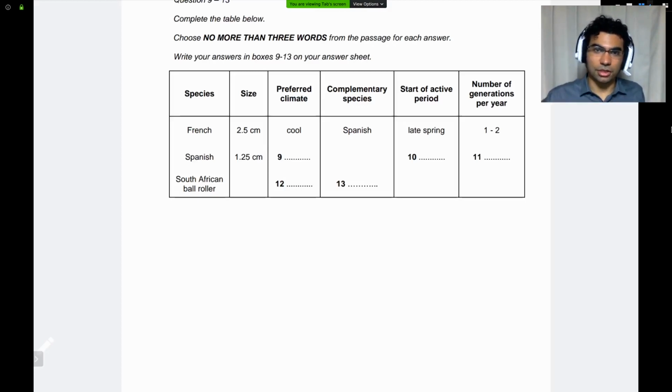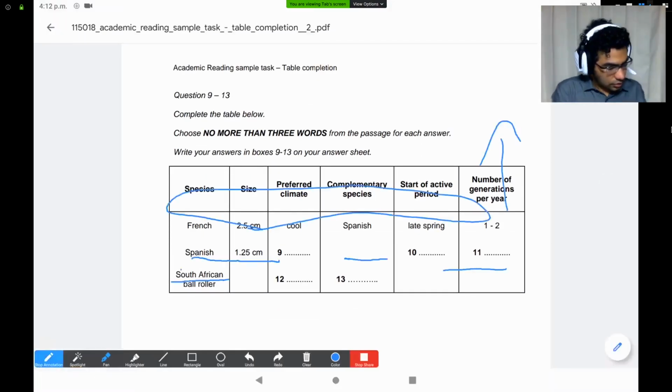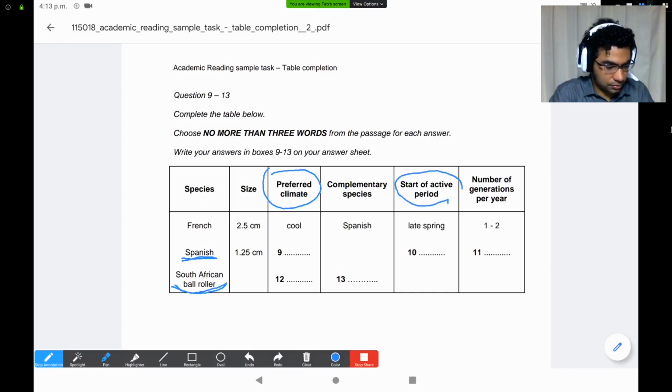What you want to do during this particular strategy is start with the question first. What I did here was I looked at the questions I needed to answer first. For this particular example, we had 2 different species of dung beetle that we needed to find information for. We had the Spanish species and we had the South African ball roller species. And we needed to find some different pieces of information for each of them. For the Spanish species, we needed to find the preferred climate, the start of the active period, as well as the number of generations per year.